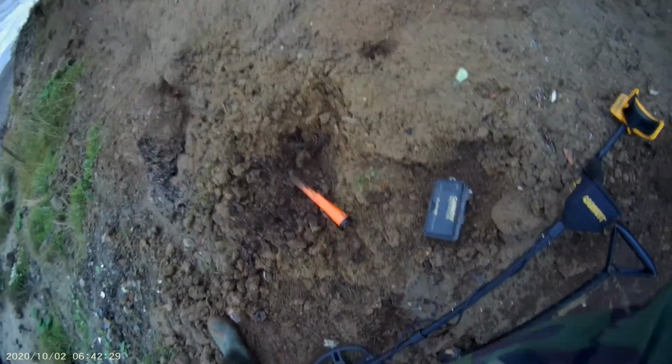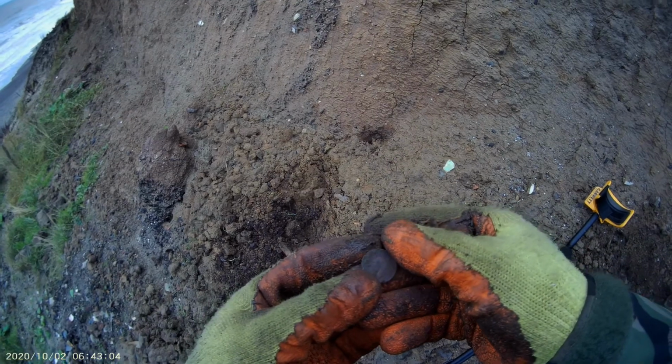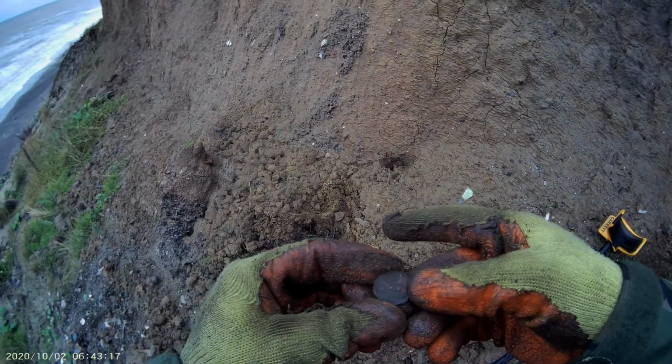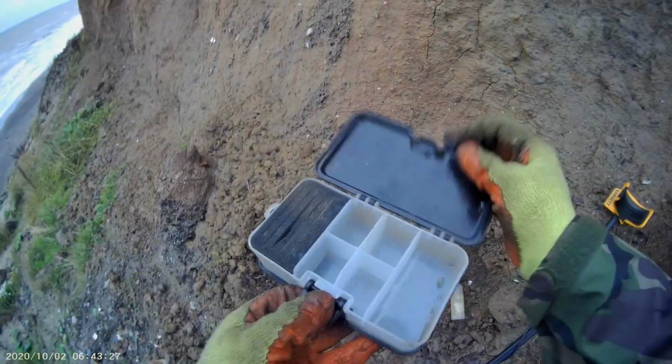Can't really make out what it is. I think I can see George on it there. I think it may be a farthing. I think I can see a wren on it. Well, that's the first one of the day.